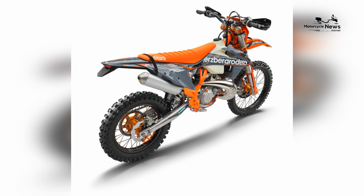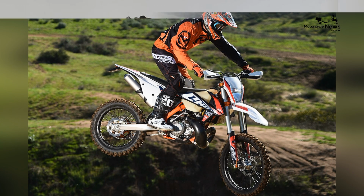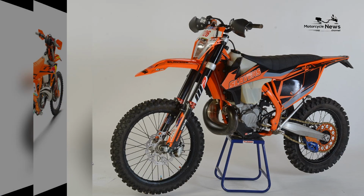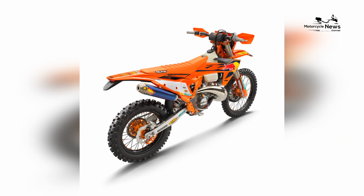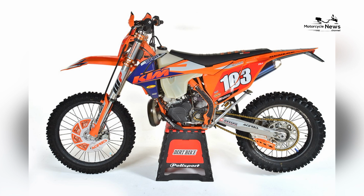5. Factory-style graphics and styling. True to its Factory Edition heritage, the 2025 model features distinctive factory-style graphics and a sleek black and orange color scheme. The design not only looks striking but also reflects KTM's racing pedigree.